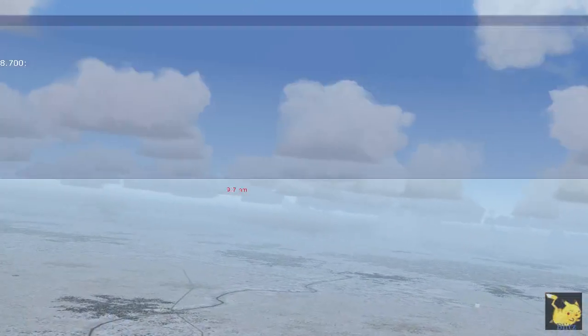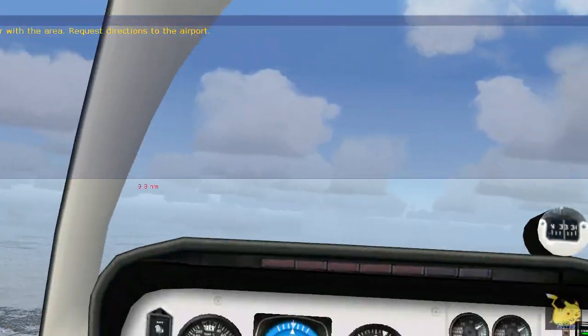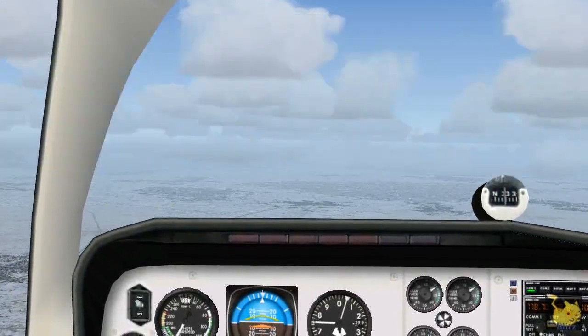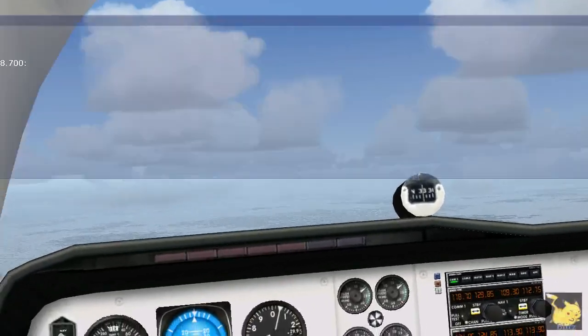Can I have them guide me? Request airport direction. Toronto, yes, I can. Tower, Baron, Bravo, Tango, Zulu, 680, is unfamiliar with the area. Request directions to the airport. Baron, 680, airport is 2 o'clock, 8 miles.